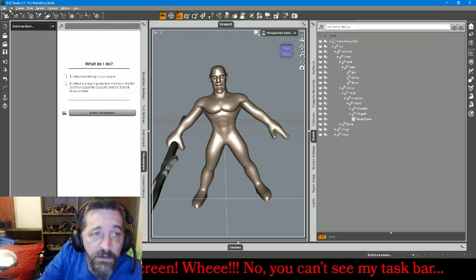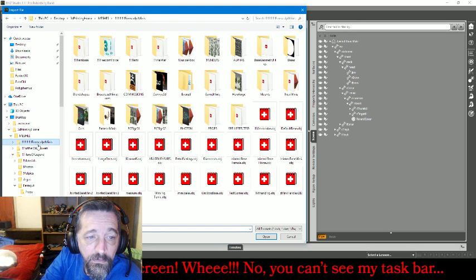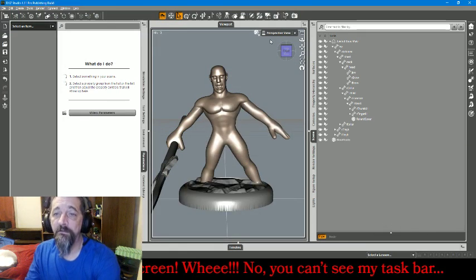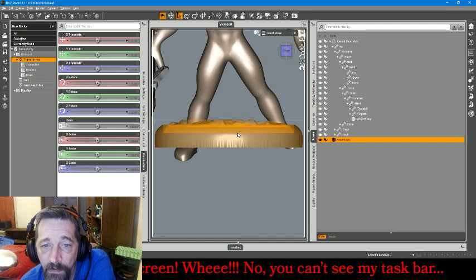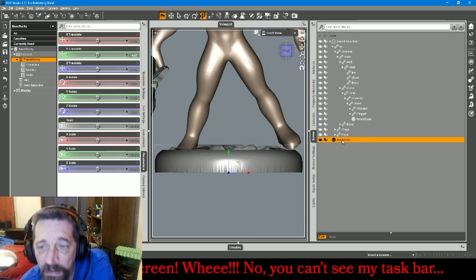Okay. Now, to make sure that we're going to get everything in the right spots, we're going to import a base. And we're going to use the rocky base because he's fighting in a battlefield outside of a city and it's probably been... Now we're going to get a front view. And we're going to drop this down until it's under ground. Well, let's pull up a little bit. And then we're going to hide it.